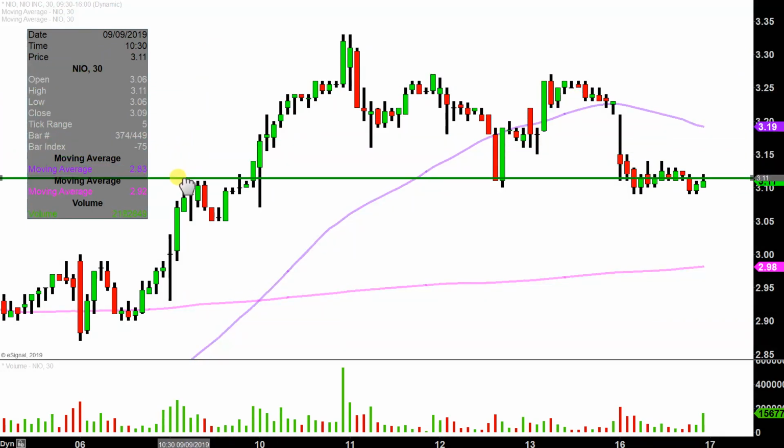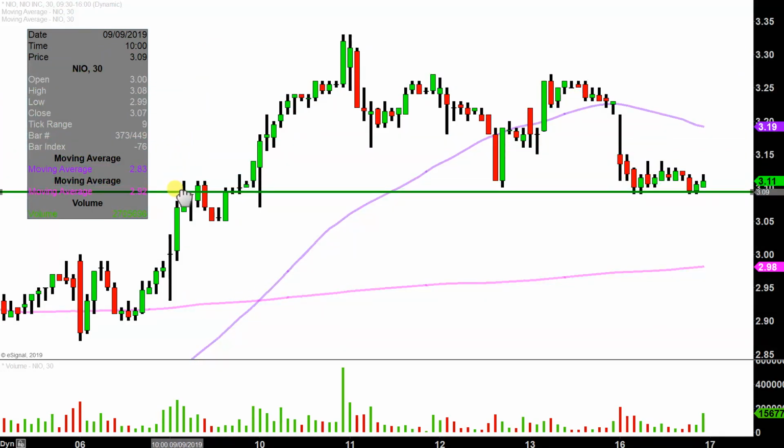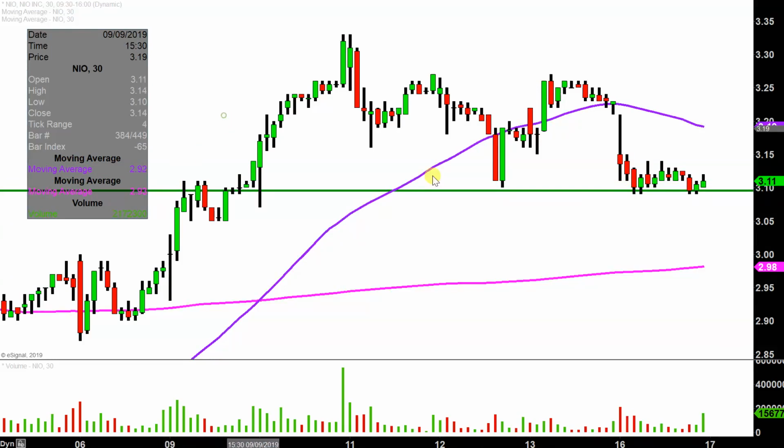A level that a whole lot of people are going to be watching and wondering about is right here at $3.10. And I bring up that a whole lot of people because I don't want to come across like this is some sort of great discovery on my part and nobody else is taking note. Quite the opposite. People that use charts, understand charts, are going to be watching this level and wondering the same thing.